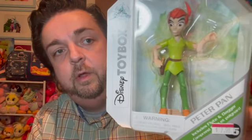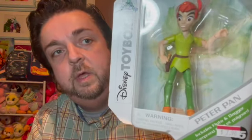Okay, so this line is new to me. I've seen a few people with this, but these were on clearance. I thought a good price. This Toy Box line. So here we have Peter Pan. Peter Pan is one of the things that I collect. This is a great figure. It has joint movements.